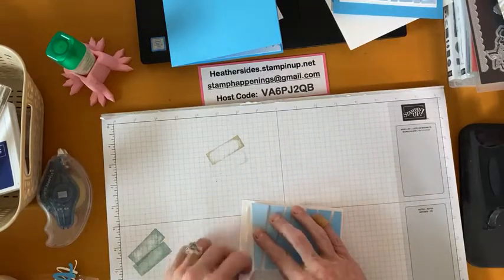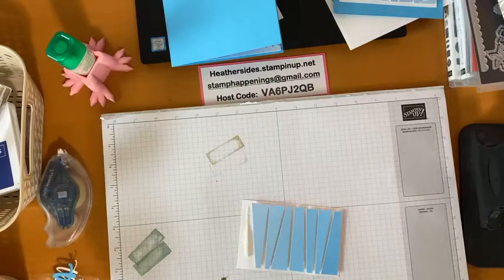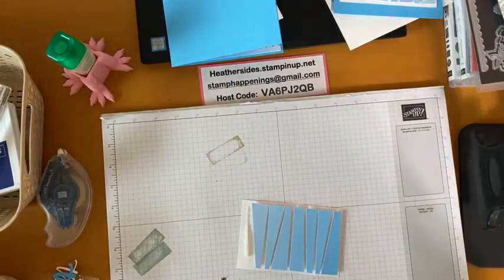Looks like I'm going to need to put a different piece. That one sat a little too long. Got comfortable where it was, so now I'm just going to peel it off so I can lay down a new strip. That's easy to do. Easy, easy.